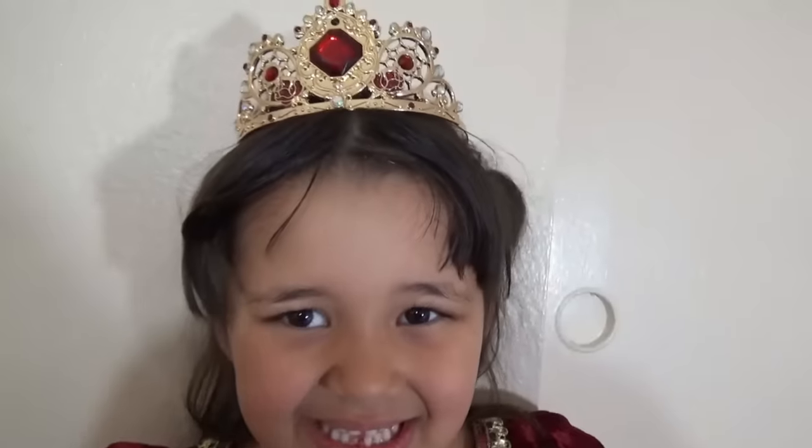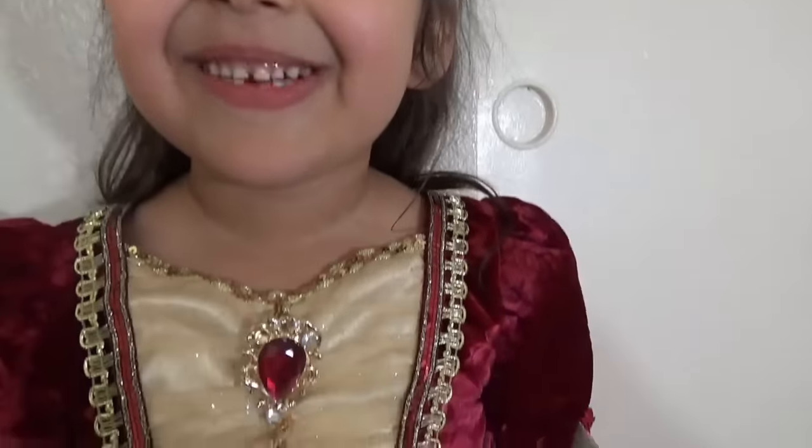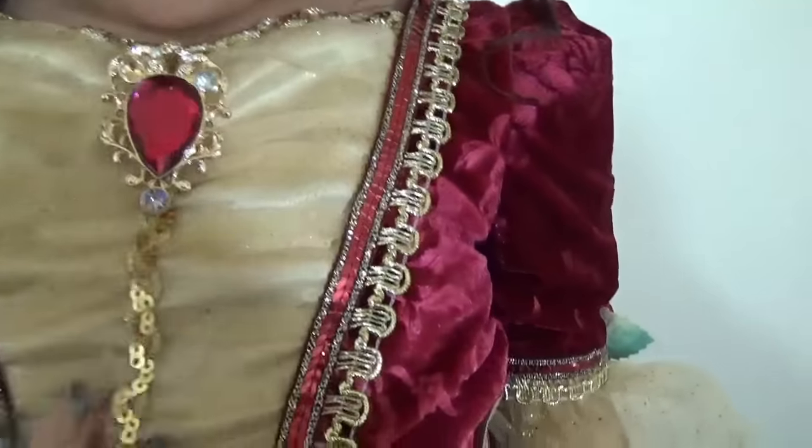Let's show the costume from a close-up. This is a beautiful tiara. You see similar roses like in the other tiara we have. And where did we get the costume from? From Disney Store. Look, guys, these are the roses in the fabric. And this is a beautiful stone. There's another rose. There's a rose over here too. It's a beautiful gold bell. There's a rose here too. And the rose is on the fabric too.